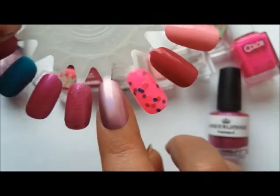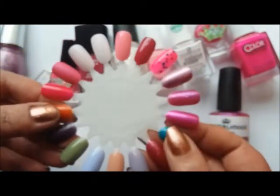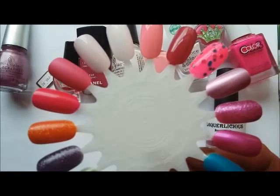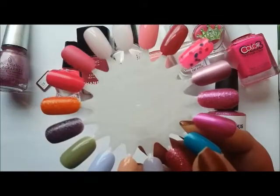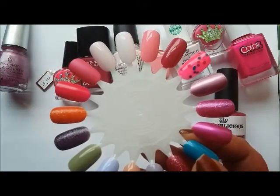And that's that holo. Yeah, so that's my 10 pinks for breast cancer awareness. I tag anybody who wants to join in, either make a video, I'll put all the categories down below, or show us your pinks on Instagram.